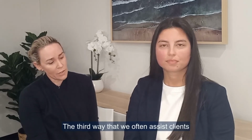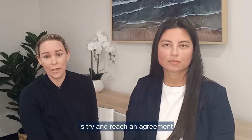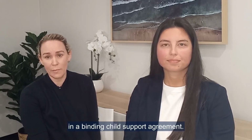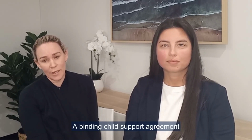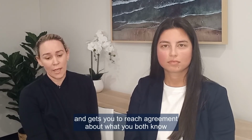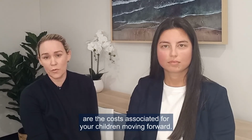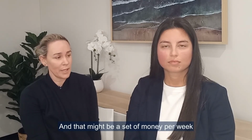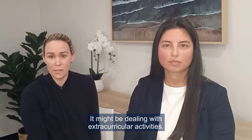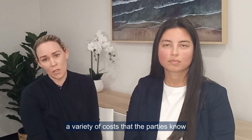The third way that we often assist clients, and it's what we tend to do as part of our practice, is try and reach an agreement in relation to what that looks like and document that agreement in a binding child support agreement. A binding child support agreement tries to take you out of that formulaic government approach and get you to reach agreement about what you both know are the costs associated with your children moving forward. And that might be a set amount of money per week to cover weekly costs. It might be dealing with extracurricular activities. It might be school fees, health fund, a variety of costs that the parties know they're going to incur in relation to the children.